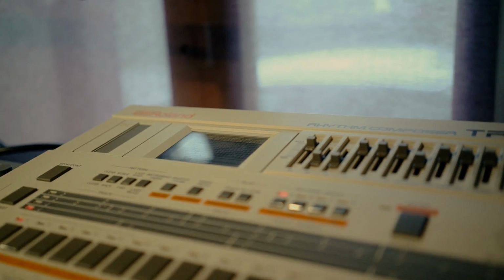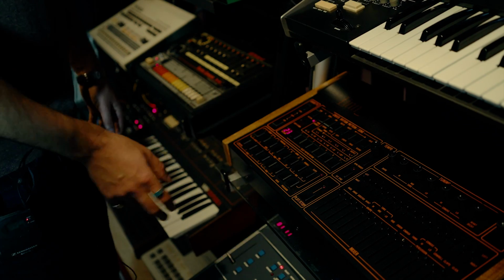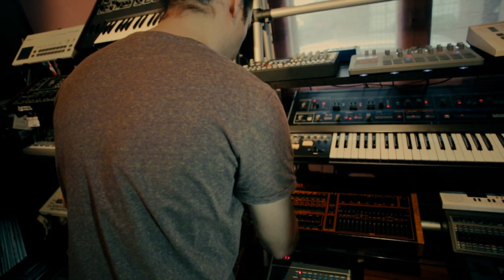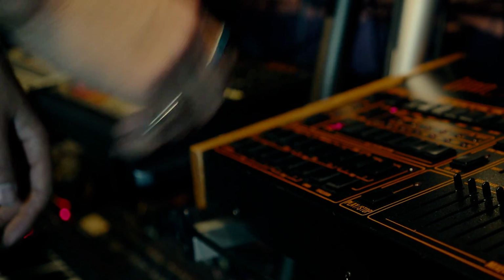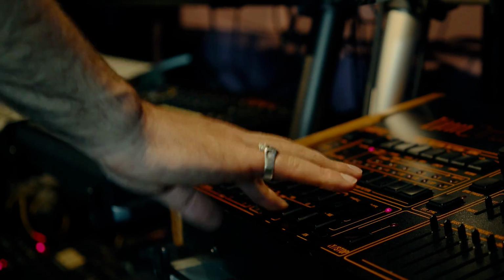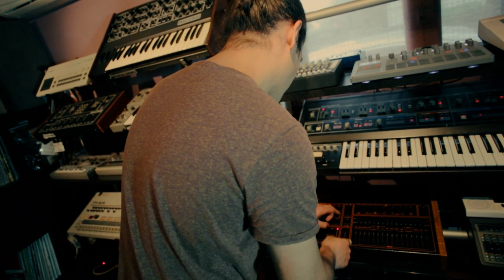707, this is one of my favorite drum machines of all time. Recent acquisition, apparently Mark Ronson owned it. It was on all the records I liked as a kid, really. One of the first things I remember hearing was the clap. And then the sequencer is really cool on it as well. You can just put together these beats really easily on it.